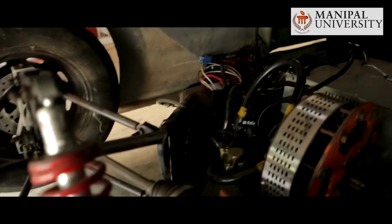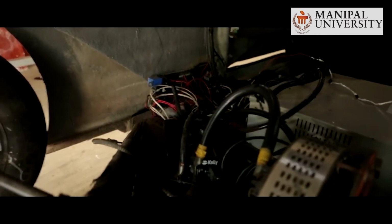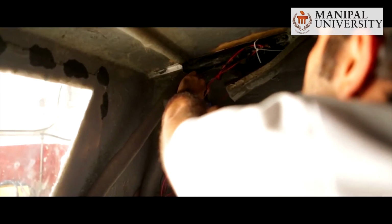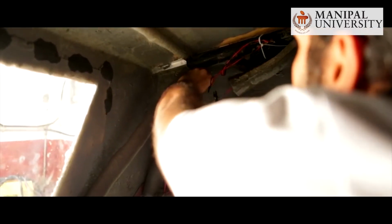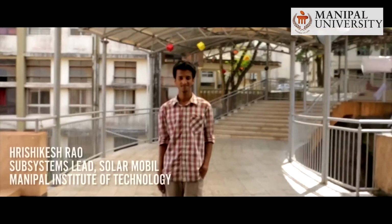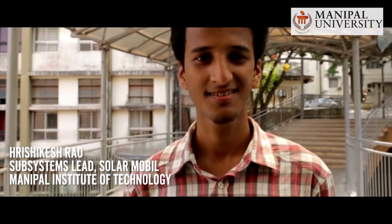When it comes to electrical cars, you require a lot of safety, and the first thing that people think of with an electrical vehicle is electrocution and shocks and other things. So actually there are a lot of safety standards that you have to obey and take care of. I'm Rishikesh Rao. I joined in my first year under the Autotronics and DAQ subsystem and eventually went on to lead the subsystem.